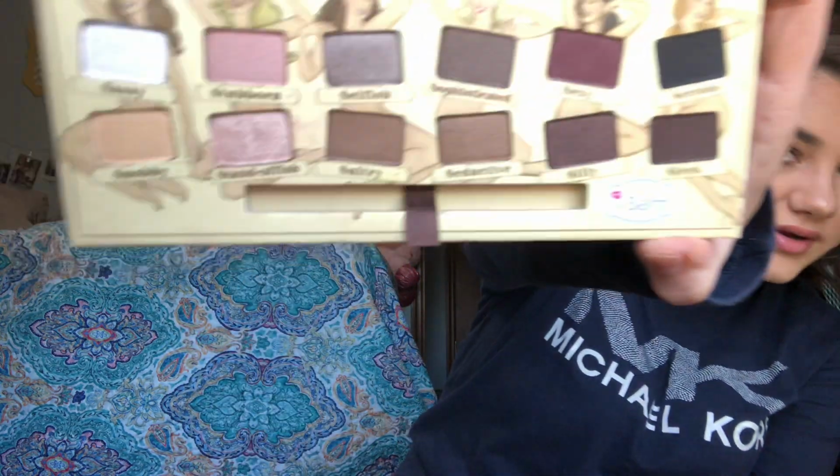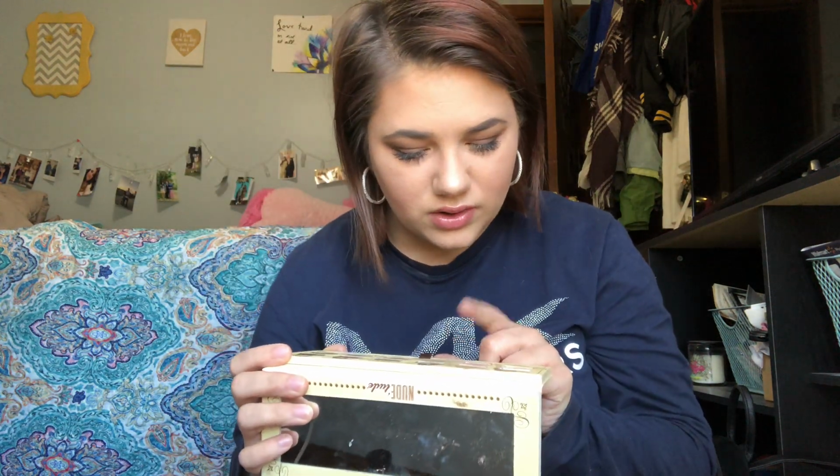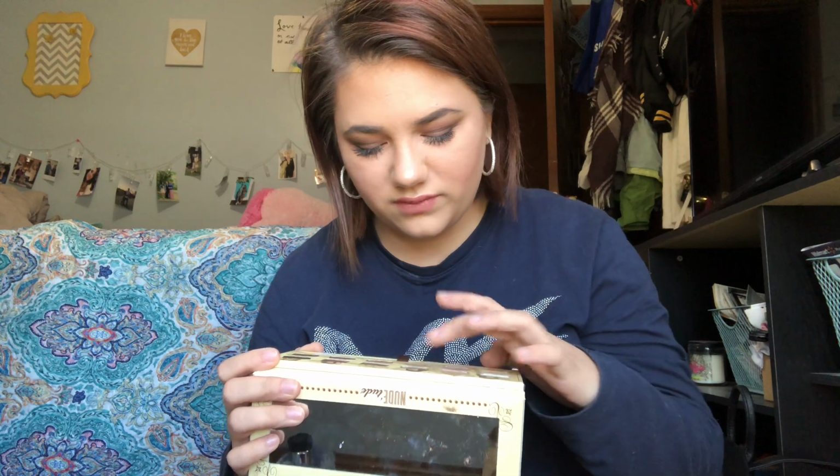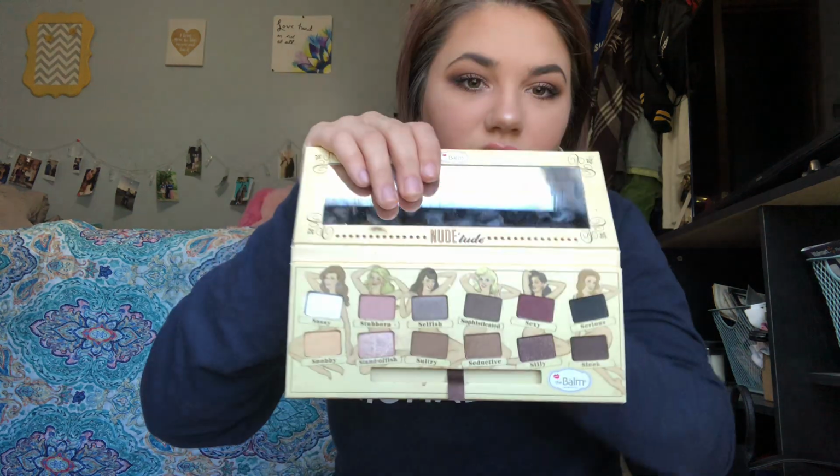And then my Nude Tude palette. I got this recently, but I had gotten all the tiny booklet sample versions of these in my Ipsy, and I just wanted the palette. I mean, they're really good eyeshadows. They're not raved about at all, but I love them, and it's just a perfect everyday palette for me. It has 4 mattes and 8 shimmers. And honestly, all of these shades are adorable.